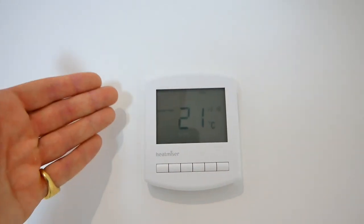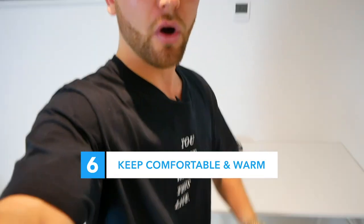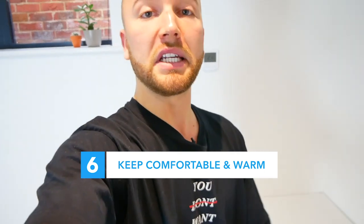Number six is making sure you are comfortable and warm. I always set my thermostat to 21 degrees, which is not too cold and not too hot. I wear a t-shirt and jeans, sometimes even a hoodie or a jumper.